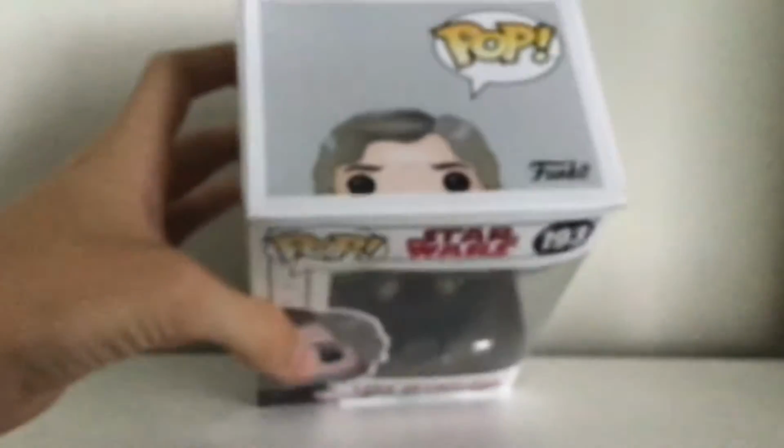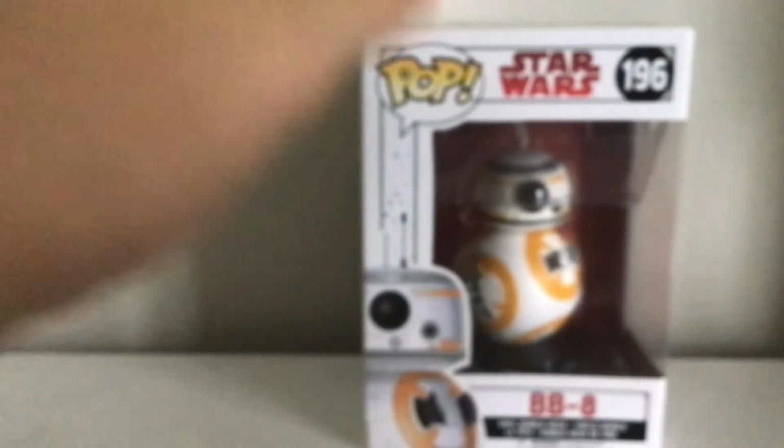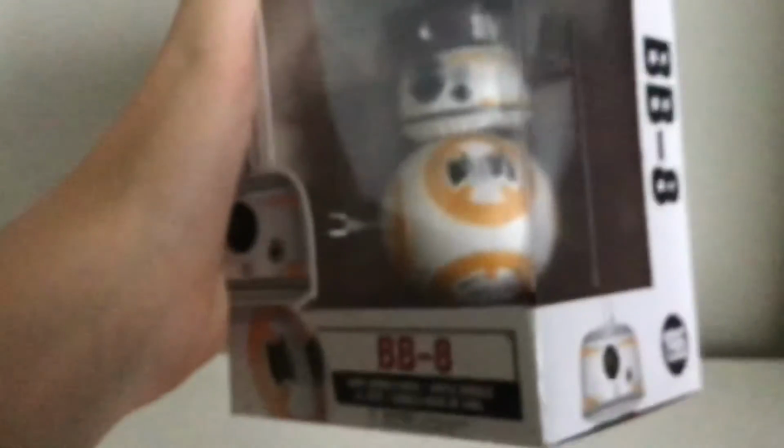But this next one is BB-8. BB-8, nothing too special about him. He's just a ball with another ball on his head. But he does have like his little flame thumb thing, which he's got going there.